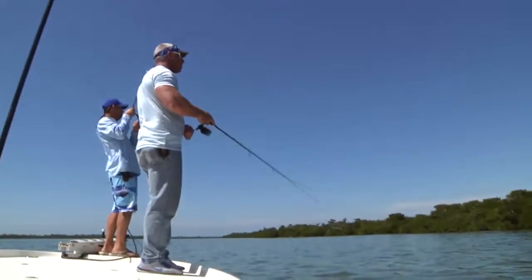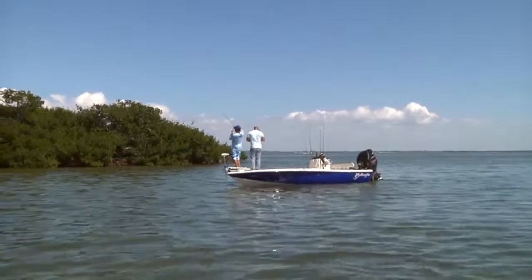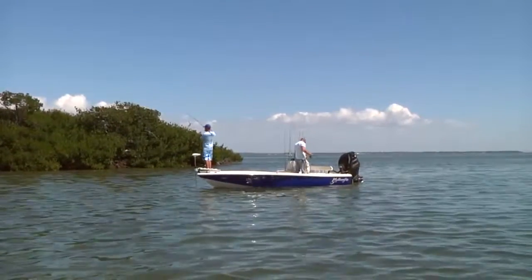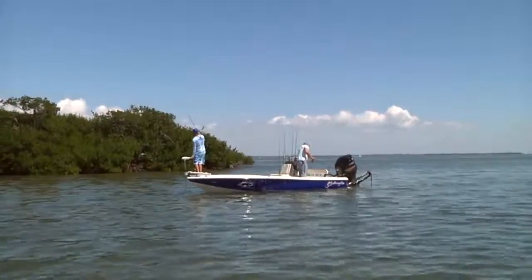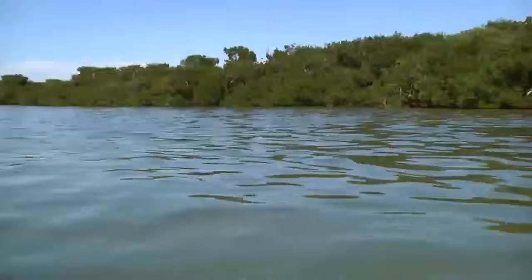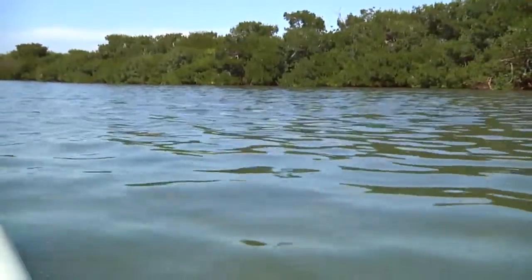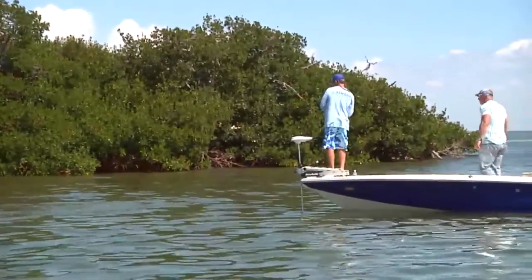Got him. There's a redfish. Oh boy, Oz. Might want to power pole down. I'm gonna turn that trolling motor off. It's funny, you can go along all these stretches and just find a little group of fish. He choked us. He absolutely choked it.